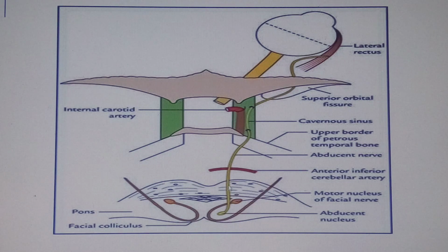But over here now, this is the nerve. This is the abducens nerve. Now one thing that you have to know is that as it ascends upwards, it meets one structure over here, one artery, which will run superficial to it, and the name of the artery is the anterior inferior cerebellar artery. That's the artery you have to know.